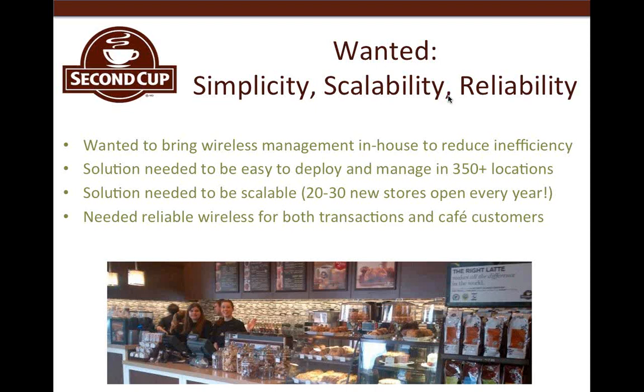You were growing very, very fast, 20 to 30 new stores every year. So I can imagine you were trying to figure out how you're going to manage all of these sites with your 8 or so IT people on staff. And also implement it in a very short window of time because our contract with our old provider expired. And it would have been very bad for our business to have no Wi-Fi at all. So, oh, wow. I think we had a 3-month window.